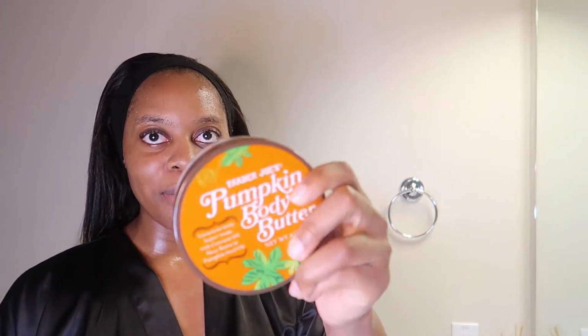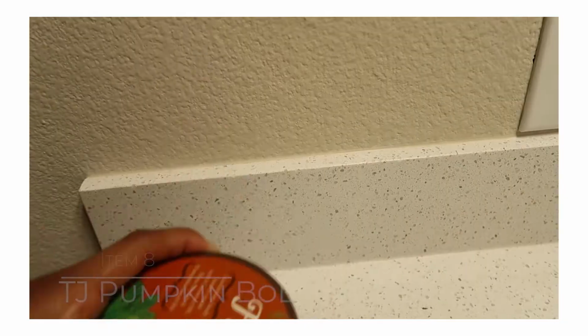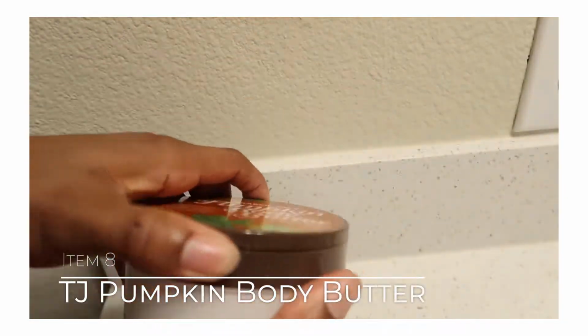Okay, so I just got out of the shower, still kind of steamy. And now I'm going to use two pumpkin things. I'm using this pumpkin body butter from Trader Joe's and this pumpkin overnight face mask from Trader Joe's. Strangely, it's pretty popular. It's pretty thick. I'm gonna do a little cutaway screen.